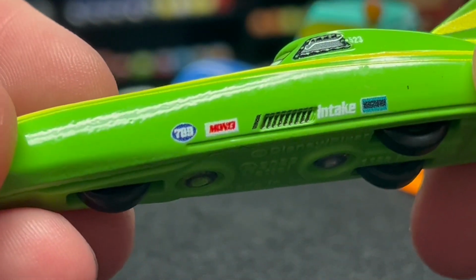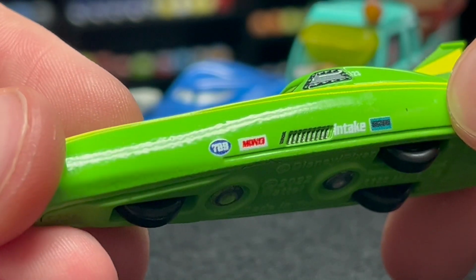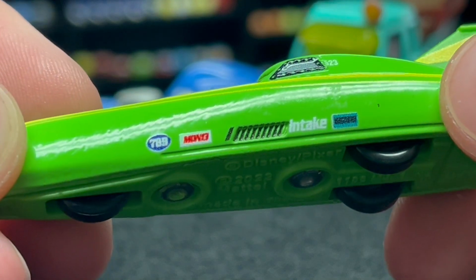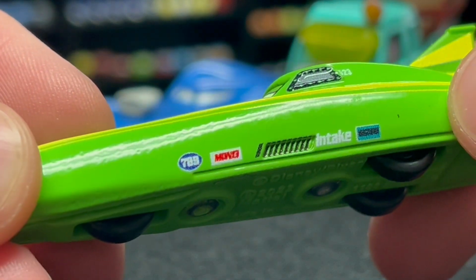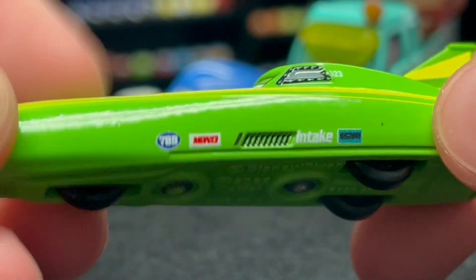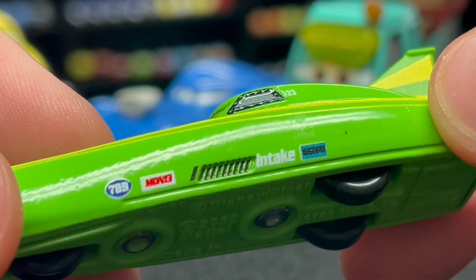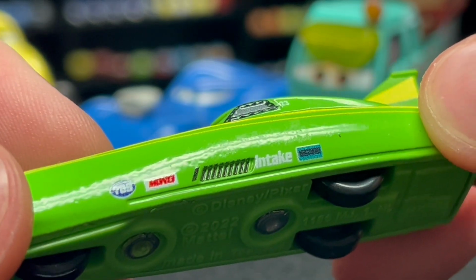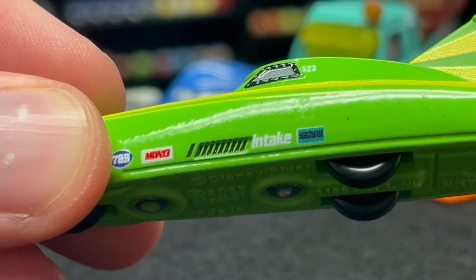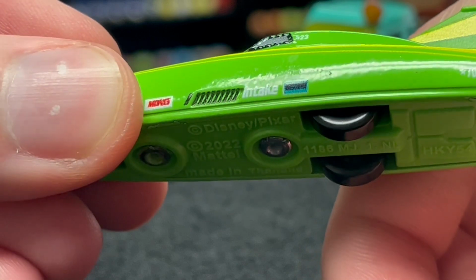But here are the decals. It says 789. What does that mean? Maybe it's 78.9, like a radio station? I don't know. And then, what does that say? It's so hard to read these. MOV4? I don't know. And then intake and something. Some kind of blue logo. It looks like it starts with a V, maybe. I cannot make that out for nothing. So that's unfortunate, because I really would have liked to read these. But it's fine, I guess.